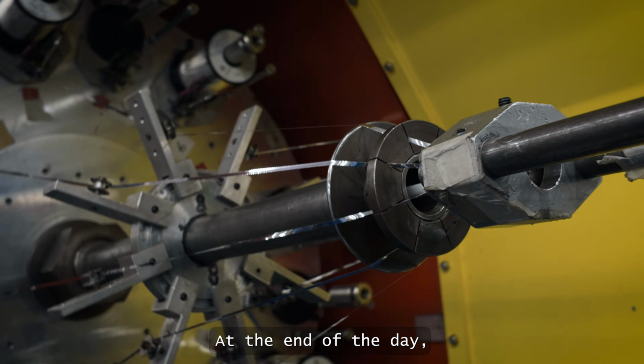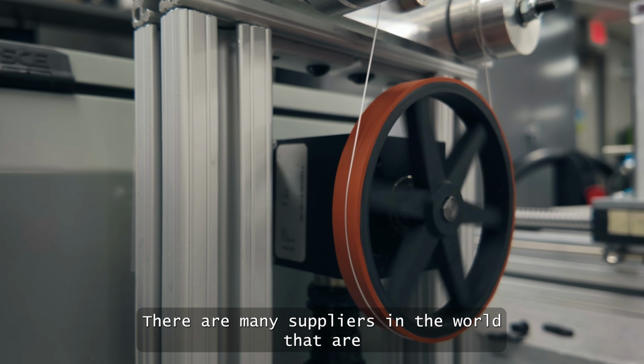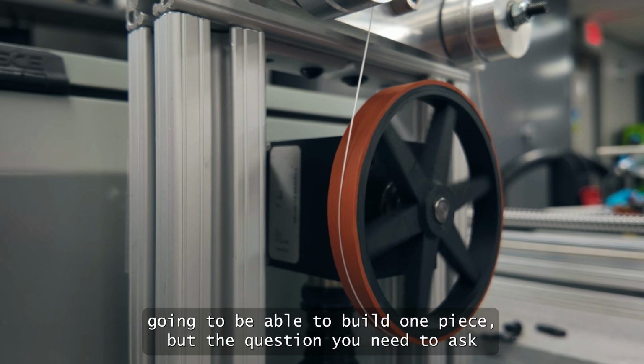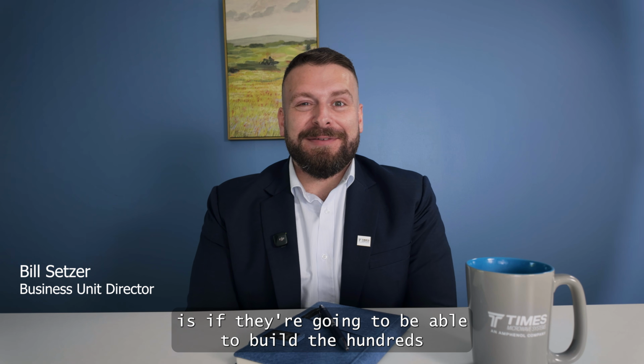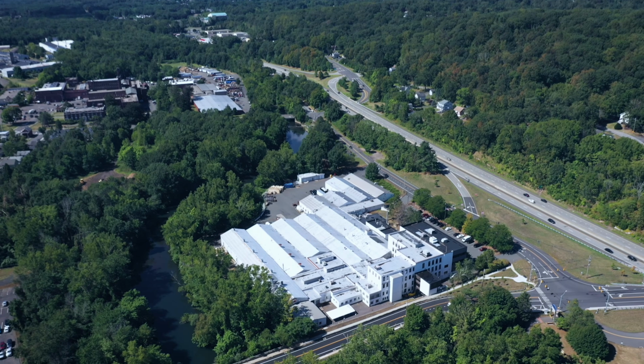At the end of the day, a supplier who can't scale with your business is going to be a risk. There are many suppliers in the world that are going to be able to build one piece, but the question you need to ask is if they're going to be able to build the hundreds or the thousands of pieces that you're going to need.